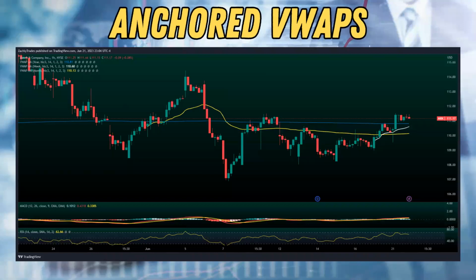Now, let's actually dive deeper into the charts here, okay? And we're going to start off here with the anchored VWAPs, all right? And so if you're not too familiar with the anchored VWAPs, basically VWAP just stands for volume weighted average price, okay? And the anchor, all right, you can anchor them to specific time periods. So for here, we have the monthly in yellow, the week in white, and the year in blue. And you can see we're above the yearly, above the weekly, and also above the monthly. Now, this indicates short-term bullishness, all right?